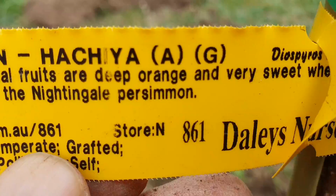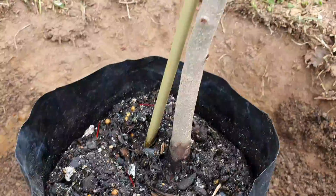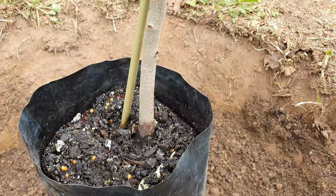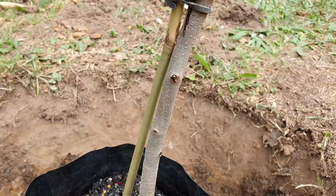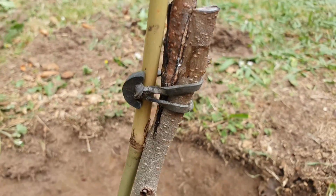See how thorough Daleys is? Huh? Of course I'm going to promote them. Who am I going to promote? Someone who misses all the important stuff?